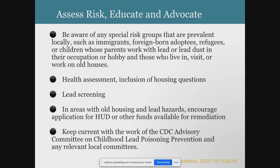The USPS Task Force came out last year with a disappointing recommendation that all children do not need to be screened. And then that kind of puts the onus on nurses and docs to do a risk assessment before screening. And then finally, just getting involved at the community level and letting folks know about available funding if their living quarters needs to be remediated through HUD. And there are a number of childhood lead poisoning prevention programs in many local communities. Next slide, please.